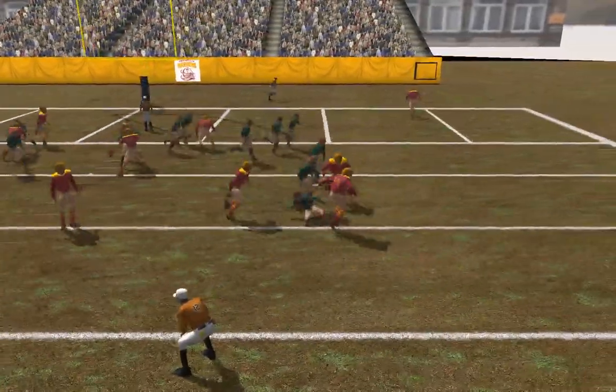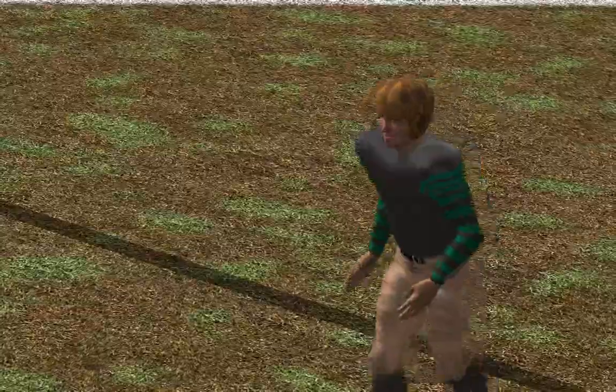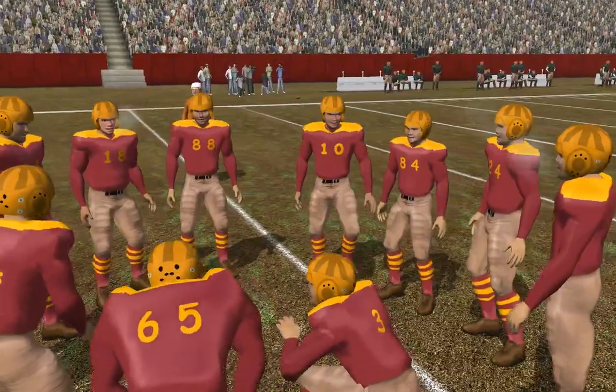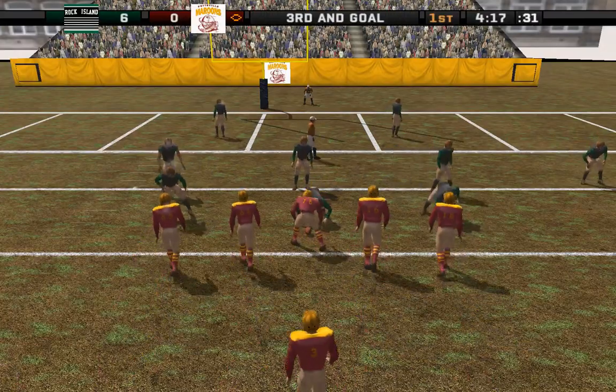Crosses it right. Stiff arm to the ground. Number 66 breaks the play up in the backfield. They did a good job swarming to the ball and stopping that play. That's always what you have to do to the run. You have to get penetration. You have to get in their backfield before they can get started. And that's exactly what they did.